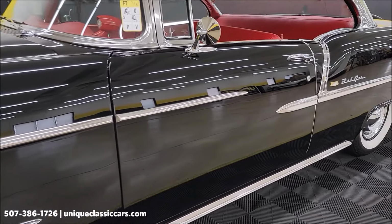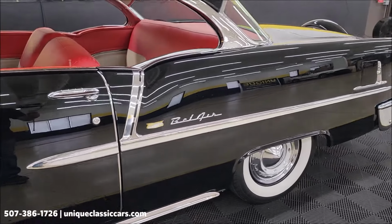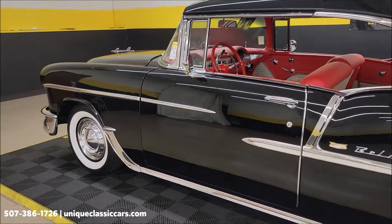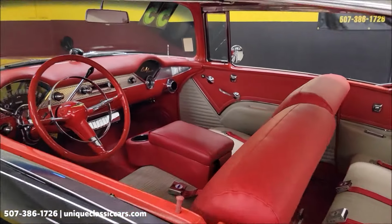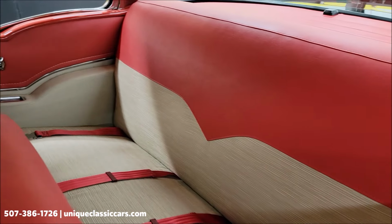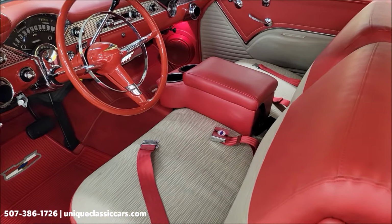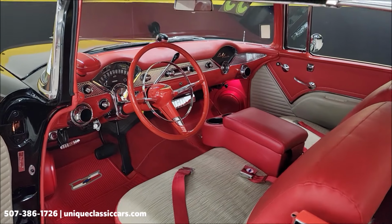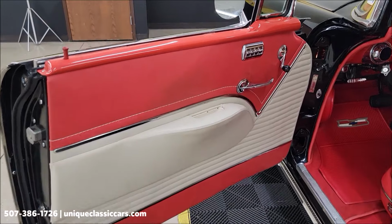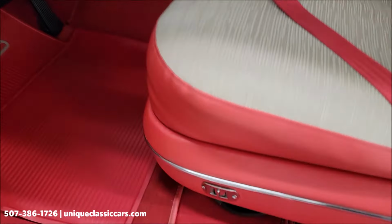And as you can see, the driver's side of this car looks as good as the passenger side. Take a look at the reflection in that paint. Very nice. All right, let's move on to the interior, which is no exception either and will not disappoint. What a great color combination. Take a look at the data tag. You're going to be able to see the original trim and the original paint codes in this car. Door panels look fantastic. I mentioned power windows. Also mentioned power seat.